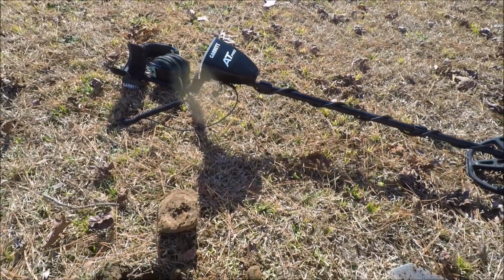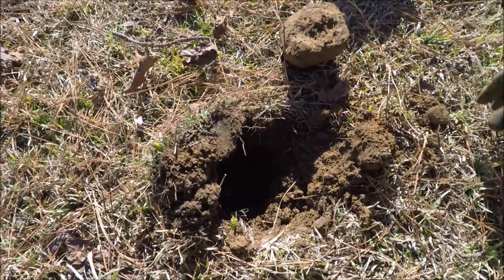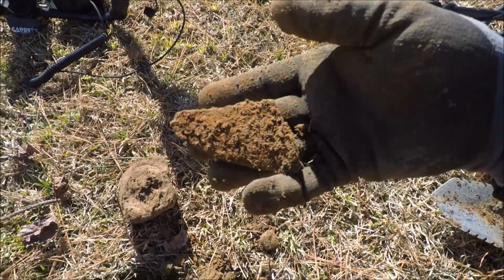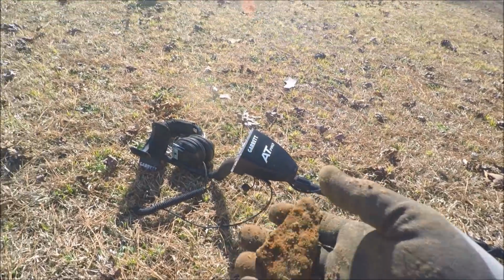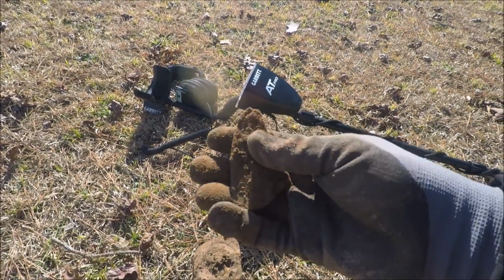I'm at a spot. I got a high tone. I'm at a spot and there's dirt. Look, there's a hole. Look what's in this hole. I've already poured it out and looked at it. That is the end of a knife blade, bayonet blade, or something. This is an old military type area training ground. One of the remote parts of it.